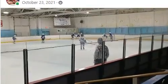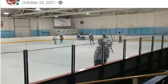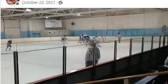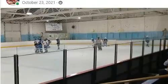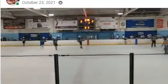White has it in the corner. 11 has it in the far corner. 97 comes in to help him out. Gets the puck out to the point. Shot. Yeah, goal. 97 from the point. Ties it up just as the penalty expires. There we go. 2-2. Good guys, tie it up.